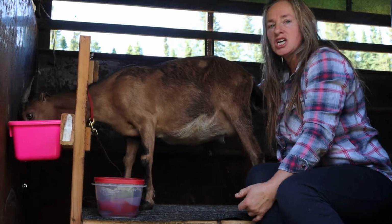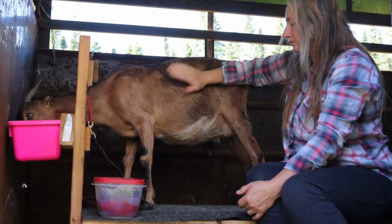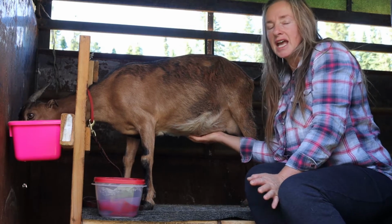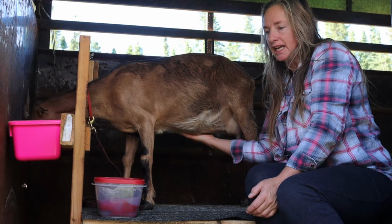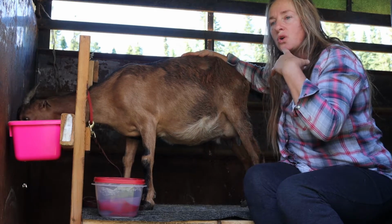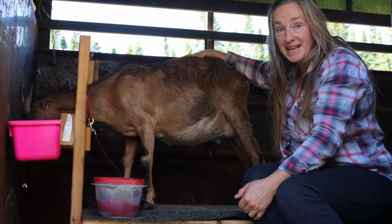Now Roxy, she gets pretty grouchy in the morning for her grain. She is, like I said, pretty docile, but every one of my goats have their own personality. And poor little Roxy, she has a tendency not to get to where the feed is. And she bitches a lot, which drives me crazy.